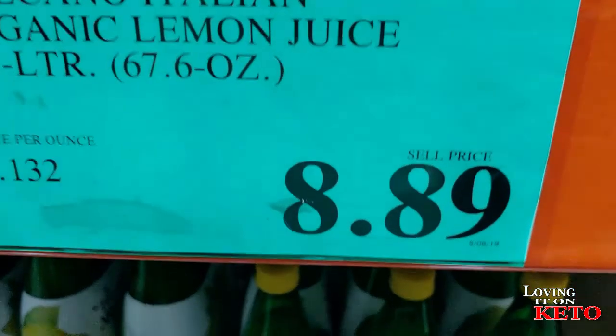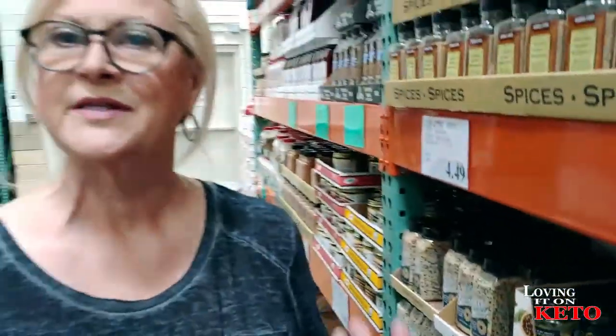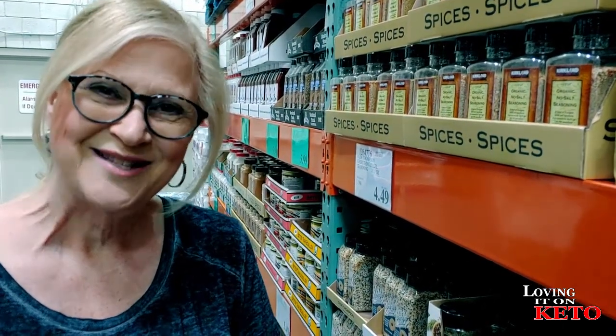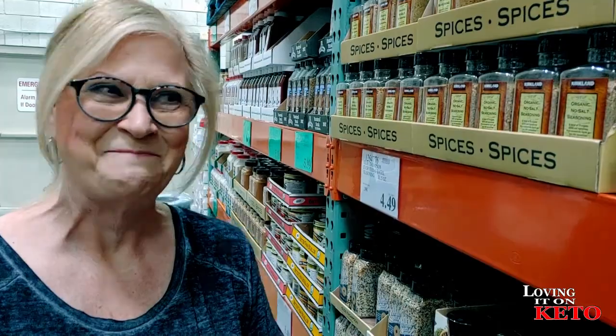This is $8.89. Lemon is a natural preservative, so it's going to last a little bit longer. And what I would do, if you want to freeze the one bottle, I'd get an ice cube tray, pour it in an ice cube tray, freeze it, pop those ice cubes into a baggie, and then have those in the freezer. And when you need some lemon juice, you just pull out a cube of frozen lemon juice. That's what we do. That works really well. Yep. That's what we do with our fresh squeezed lemons.